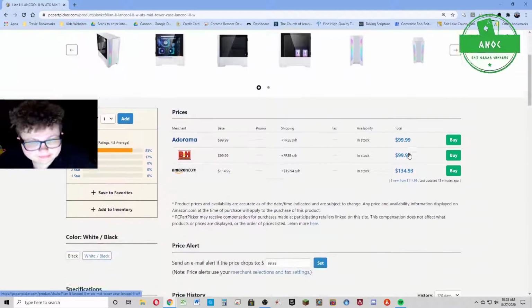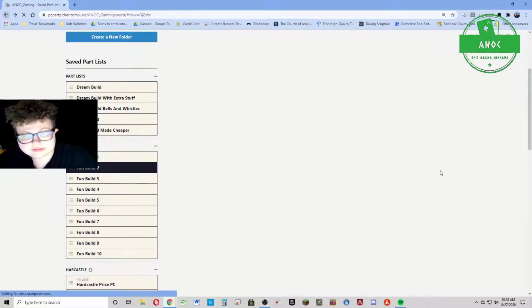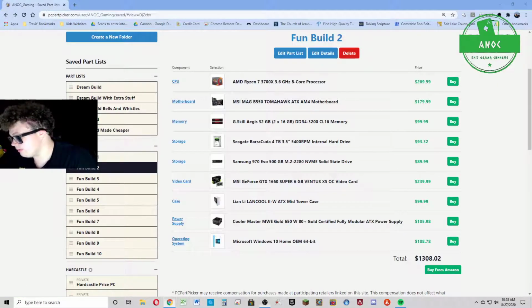And it's a pretty decent price. I think it's like 99 bucks. Yeah, it is. It's like 100 bucks. So it's a pretty dope case. I enjoy it a lot.